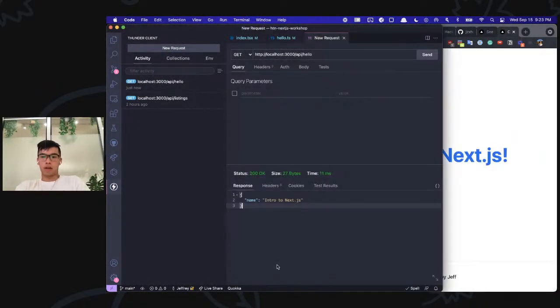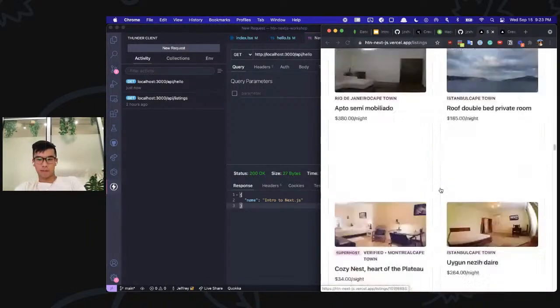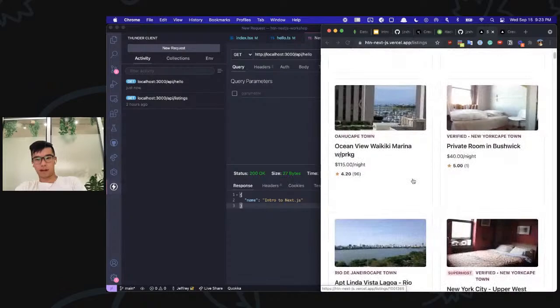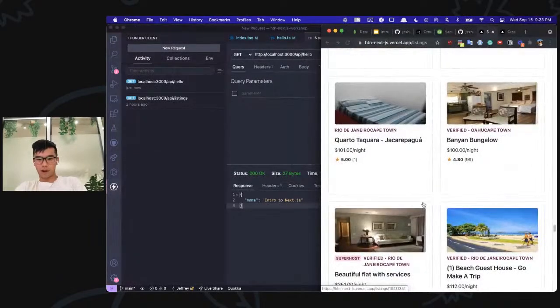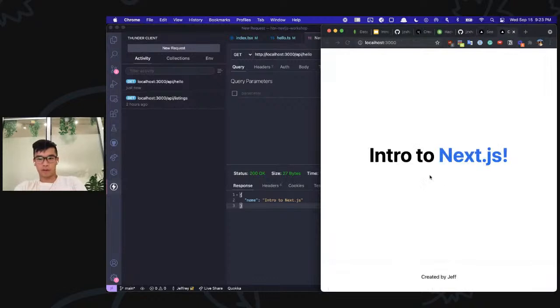Cool. All right. So let's build something. I'll show everyone what I'm going to build today, which is a super simple, I'm calling it an Airbnb clone. It's not going to actually work, but it looks like a website that lists homes for rent. So we're going to build something that looks like this, and we are starting with obviously an empty slate.